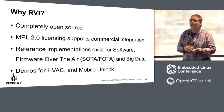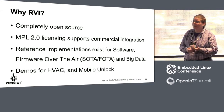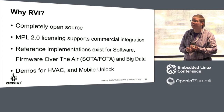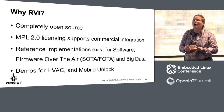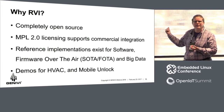The spec is open. It's available on the GitHub repo. The high-level definition document is available in the RVI core repo. There are links to it from the other RVI repos as well. And it's also available through the GENIVI Projects Wiki. And I'll have a link to that right at the end.